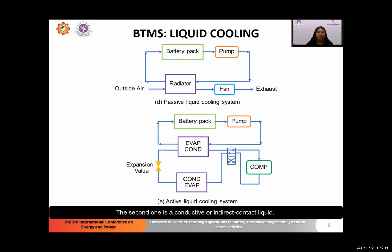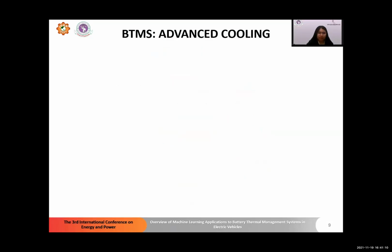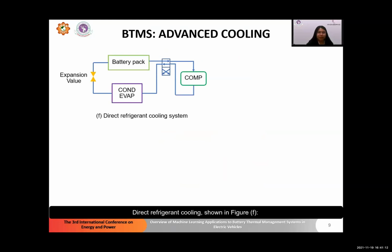The second one is a conductive or indirect contact liquid. The indirect contact system appears to have better isolation and be much safer for the contact of battery modules and surroundings. Direct refrigerant cooling is shown in figure F. It consists of an air conditioning evaporator that directly uses refrigerant as a heat transfer fluid, circulating to the battery pack. The advantage of this type is a more compact design and less weight.